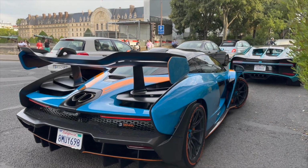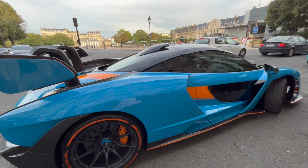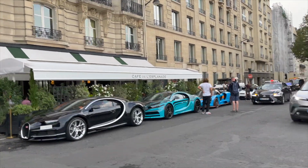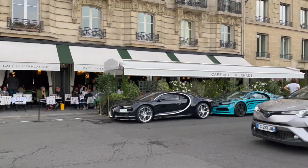After lunch, nearby we saw a few luxury cars parked, and Santosh was going crazy because he's a car nerd, and we were discussing how a few $1 million cars were standing right in front of us in just one street corner. So a lot of people were excited to see these cars. They were making pictures and videos of the cars. So did Santosh. And then we decided it was time to go to Des Invalides.